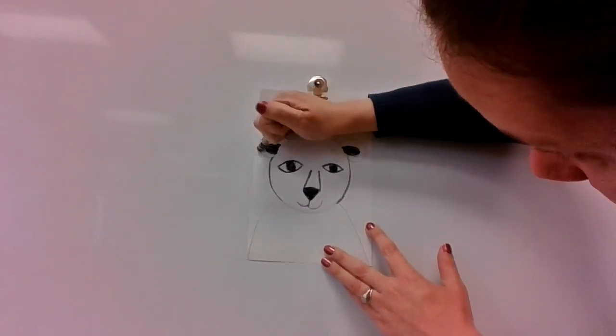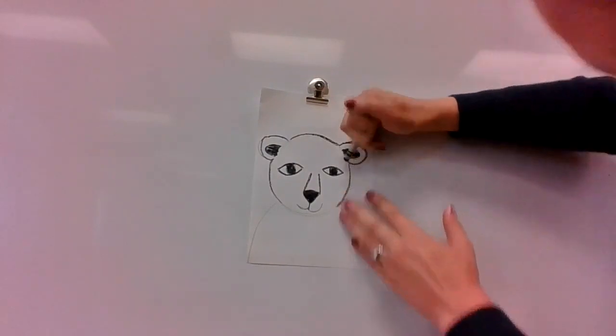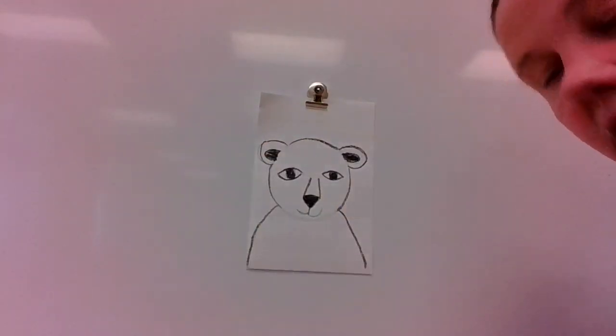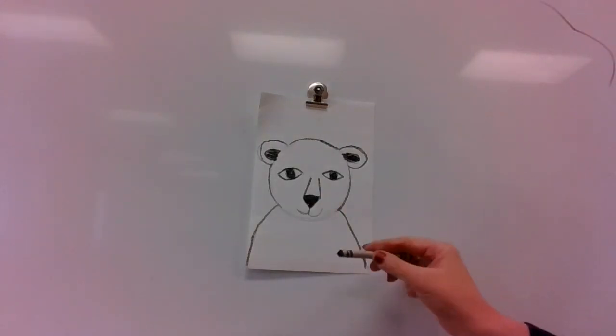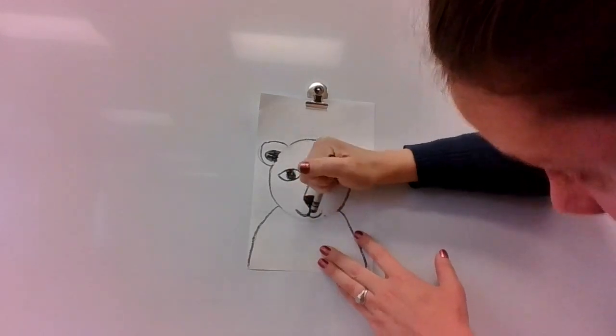And I might outline his little ears on the top of his head. I kind of like the nice black outline. I think it gives it a good sense of definition. And I might go through and just give him, oops, I forgot his mouth. Don't forget his mouth.